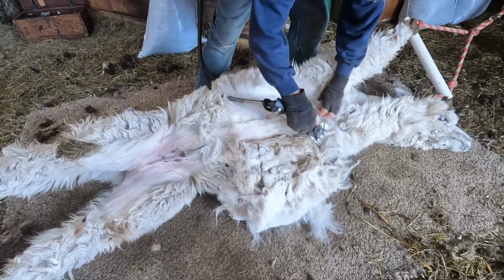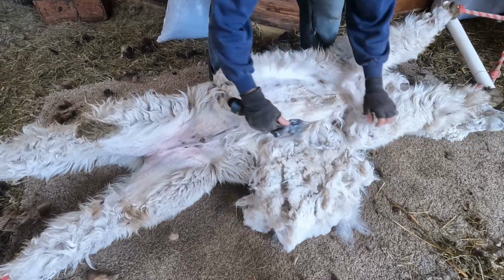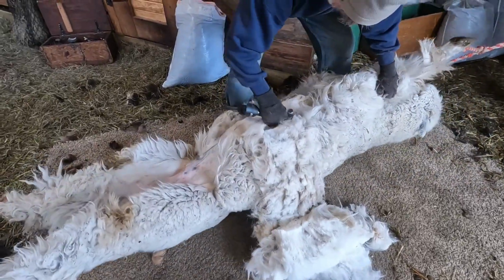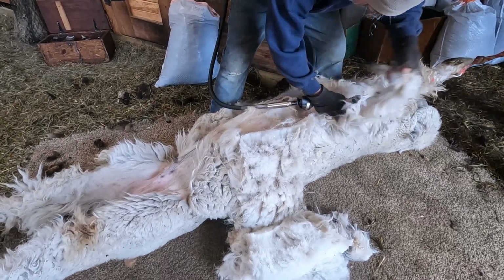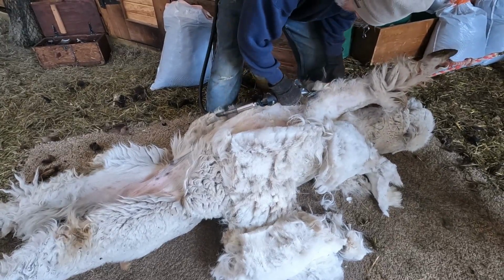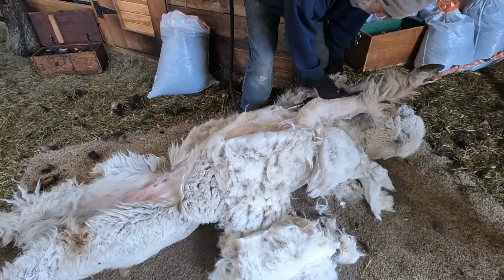So alpacas are a little different. You can see you kind of stretch them out and separate their legs just to make it easy, as you can kind of roll them back and forth as you shear them. And their fiber is amazing. They have the best fiber between llamas and alpacas. Alpacas have the best fiber.